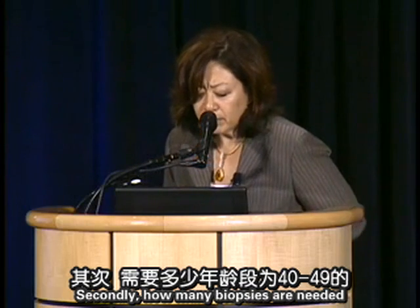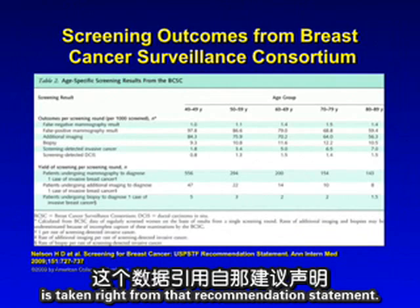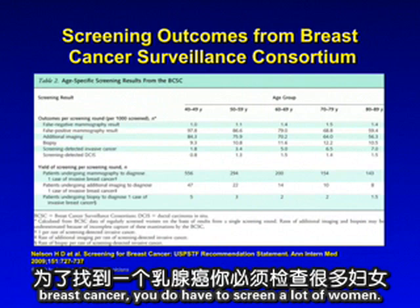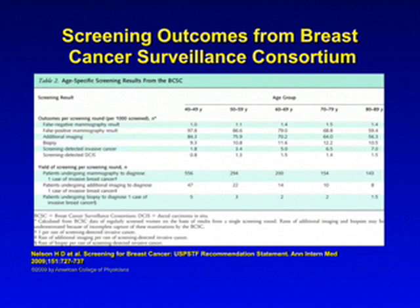Secondly, how many biopsies are needed in the age group 40 to 49? This data is taken right from that recommendation statement. Notice if you're 40 to 49, in order to find one breast cancer, you do have to screen a lot of women. You have to screen 556 women.